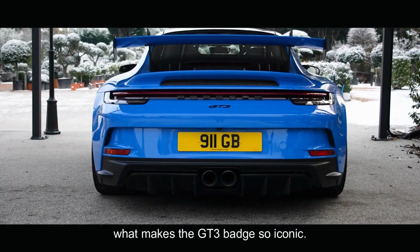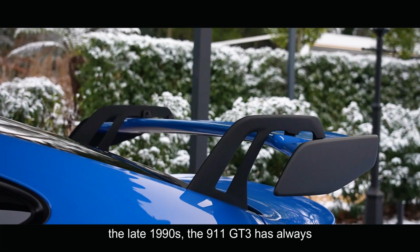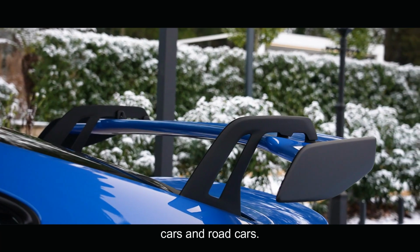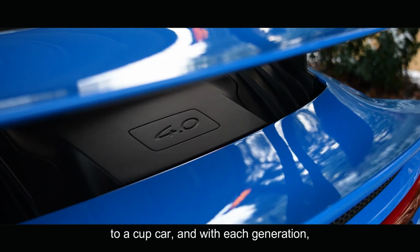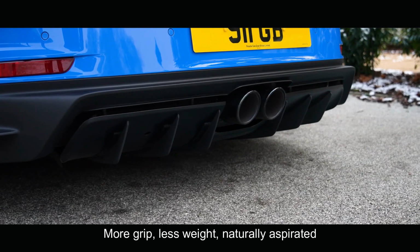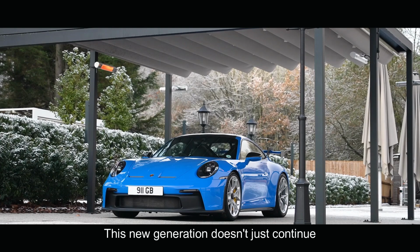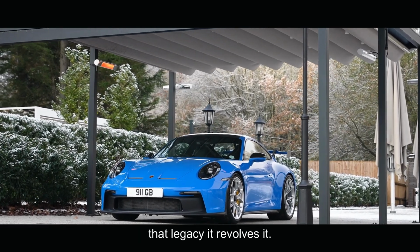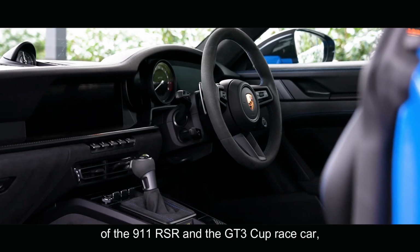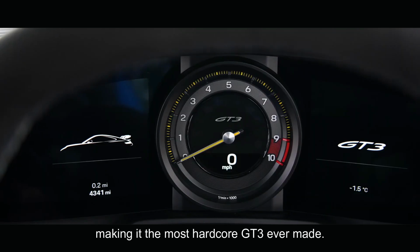To understand the significance of the new GT3, we need to look back at what makes the GT3 badge so iconic. Born from Porsche's motorsport division in the late 1990s, the 911 GT3 has always served as a bridge between Porsche's race cars and road cars. It's the closest most drivers will ever get to a cup car, and with each generation, Porsche has fine-tuned the formula. More grip, less weight, naturally aspirated power, and pure analog connection. This new generation doesn't just continue that legacy, it evolves it. Built with direct input from Porsche's racing engineers, this GT3 carries the DNA of the 911 RSR and the GT3 Cup race car, making it the most hardcore GT3 ever made.